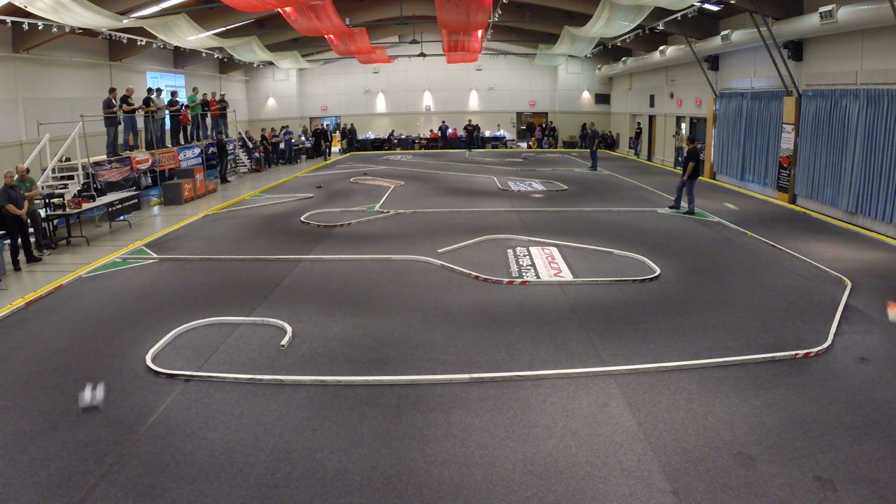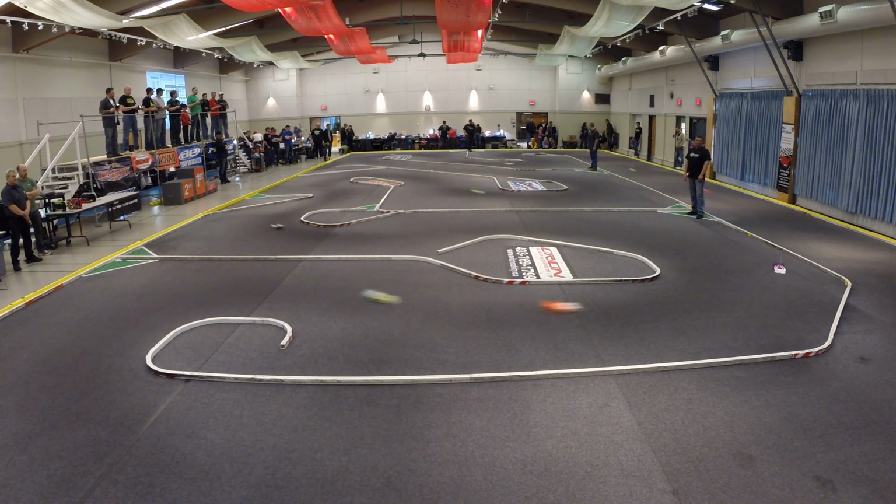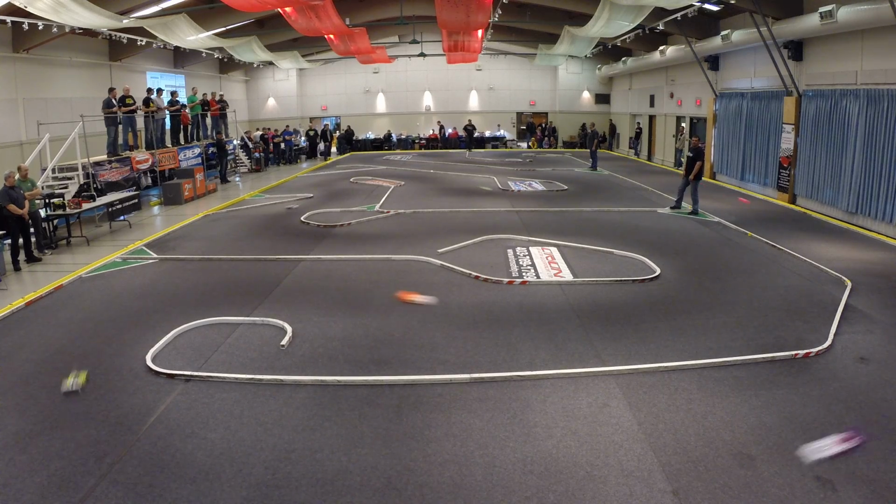All right, after the dust settles, we've got Glenn out front, Stuart in second. So our leader, Glenn, in the orange and white. Stuart in the green. Stuart is 2.4 seconds back of Glenn. The leader down the straightaway right now, orange and white, and Stuart, the car behind him, green with some accents. 2.7 back now for Stewart.